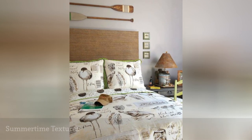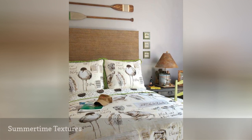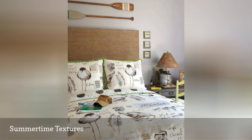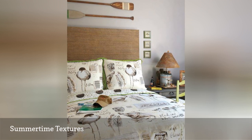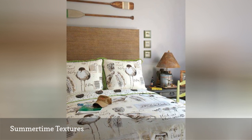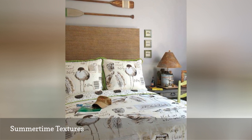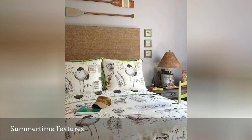While heavier velvet or suede is a better upholstery or bedding choice for the cooler months, linen and cotton are summer-friendly ways to make your rooms feel airy and cool. Along with the pair of oars on the wall, the burlap-wrapped headboard and linen bedding gives this bedroom by designer Betty Lou Phillips its beach house vibe.